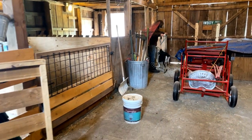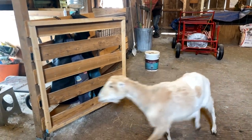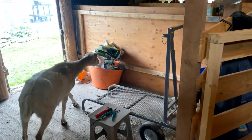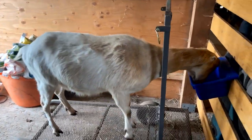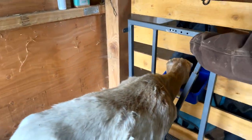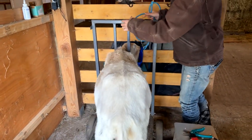Tilly's next. All right, come on, Till. Go, go, go. Go to the stand. You know where to go. Get up on the stand. Tilly? Till. Thank you. So that's the beauty of a trained milking goat, is that they have done this so many times that they are pros.